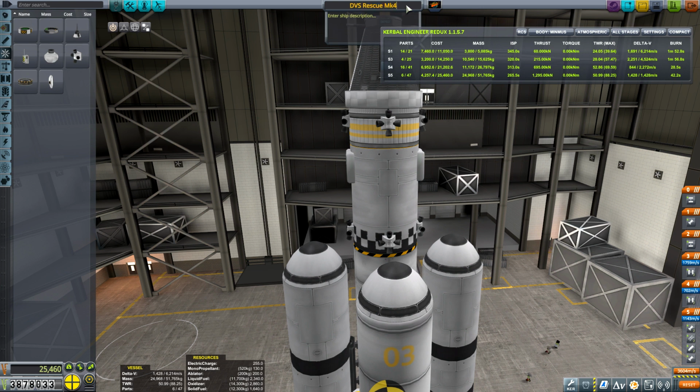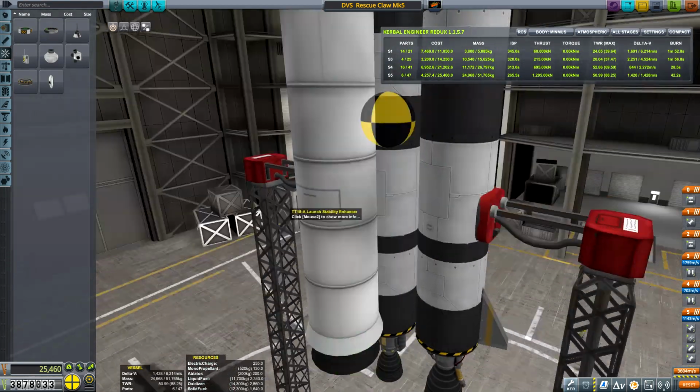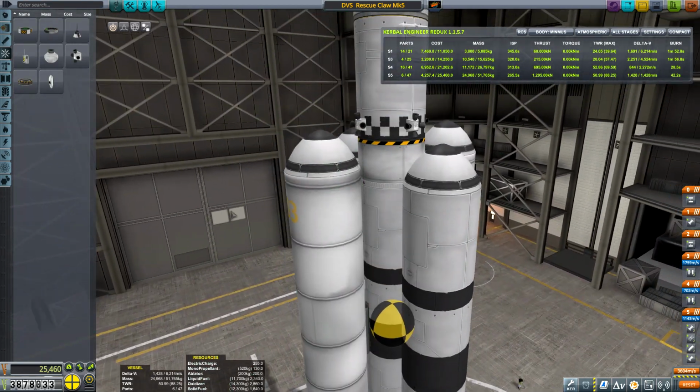And this will be rescue MK5. I'm going to say claw rescue so I'll know. There we go. Still MK5. Let's do rescue claw. That way it stays in the rescue category in my lineup there.